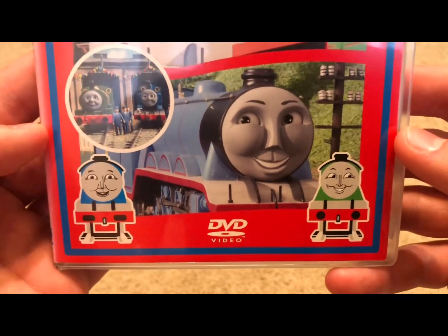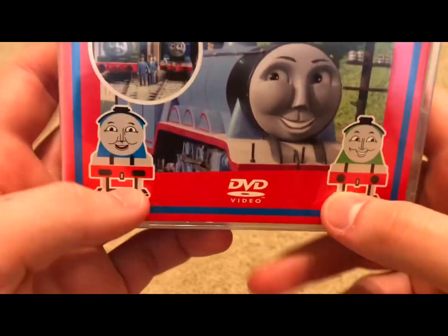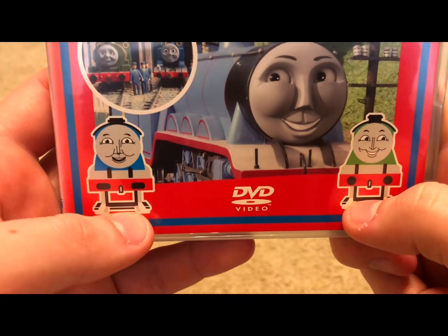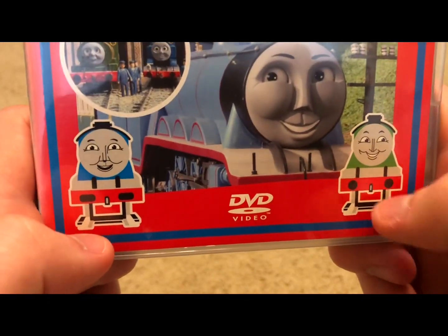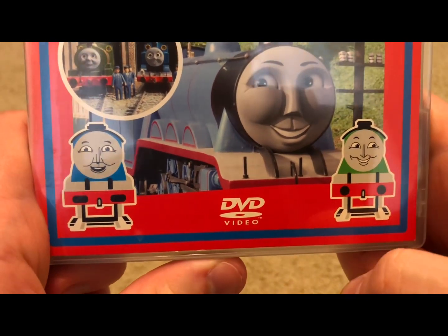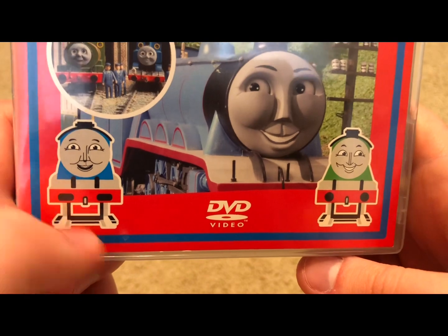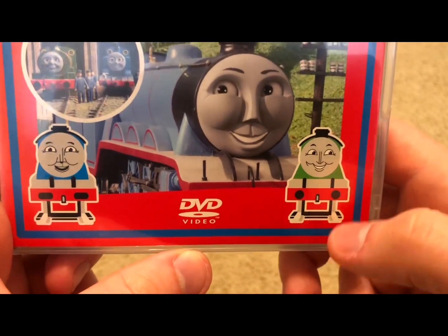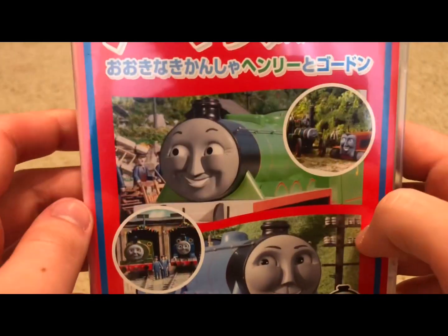And here we have a promo shot. I don't know who the illustrator is, but here we have Gordon and Henry. Not sure who the illustrator is. I want to say he's probably Japanese, judging by the style or something like that. I mean, I have no idea, to be honest.